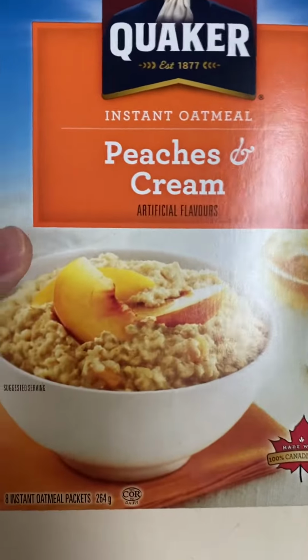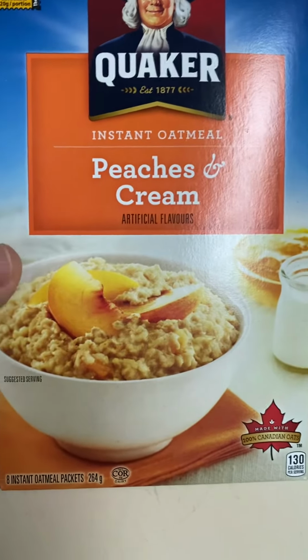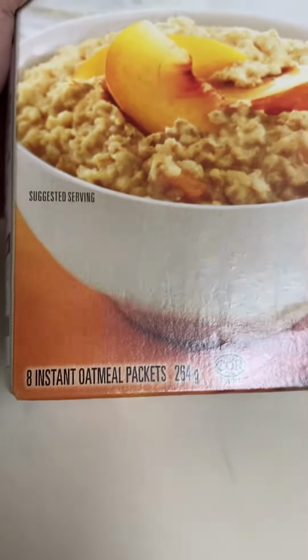But yeah, if you're an oatmeal fan, you like the instant oatmeal, and you've never tried this one yet, it has a real nice taste to it. And this box contains 8 instant oatmeal packets.